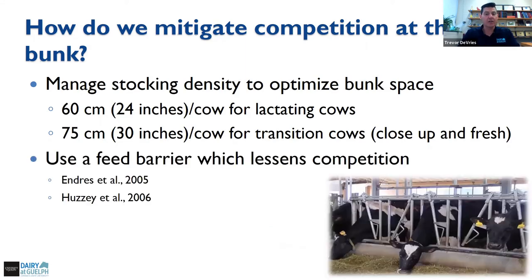feed bunk through the design of the barn, and specifically use of a feed barrier which may lessen competition. And comparison of say using headlocks versus a post and rail or more open bunk type system. And again, we did a couple of studies, which I cited on the screen here, over 15 years ago to suggest that in situations where we provide cows headlocks versus open bunks, we see less competition. And so they can be protective from a competition standpoint.